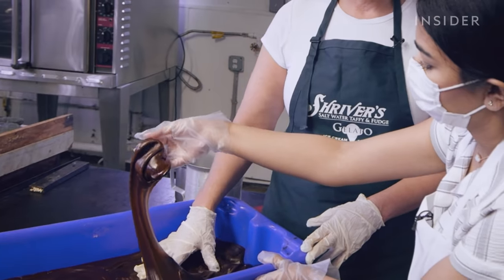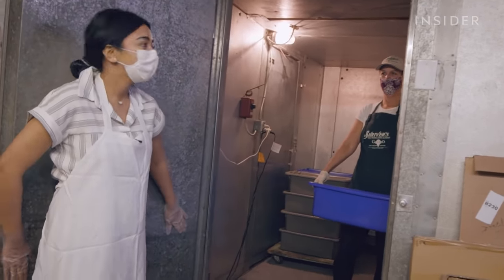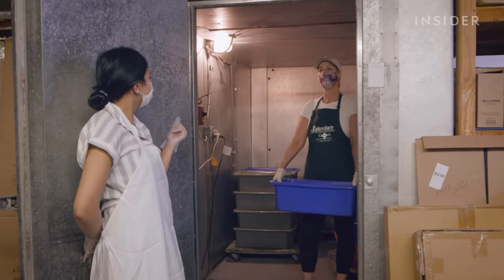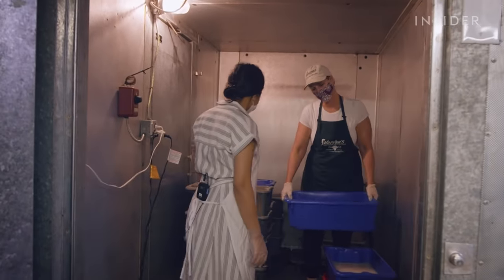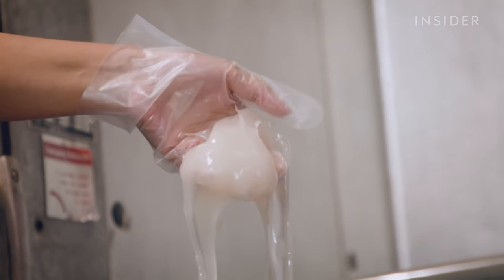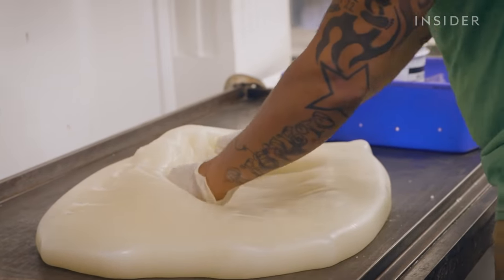To keep the taffy soft, it's moved to a hot box. You think that this is a fridge, but it's actually just like a warm, cozy sauna. This is where we keep the taffy after we cook it. If we didn't keep it warm, it would turn into a brick. Oh, wow. So right now, what temperature are we at? We're about at 95. And what does it feel like right now? Oh, wow. It's very soft. Once the taffy is set, candy makers dump it onto a cooling table and knead out any air bubbles.